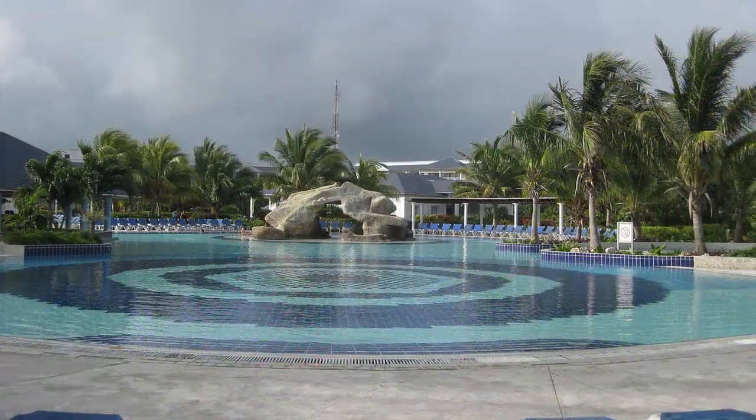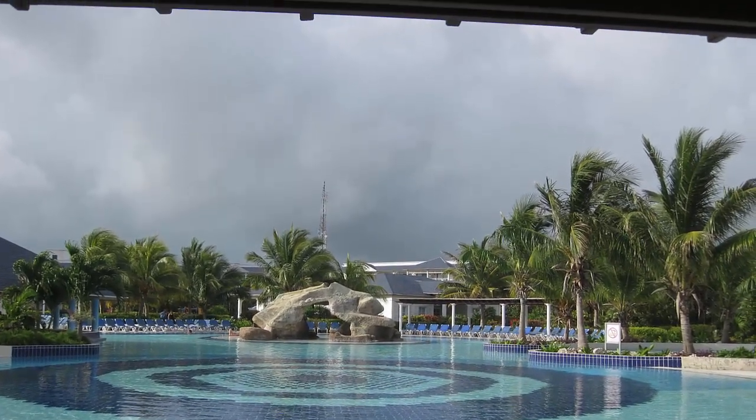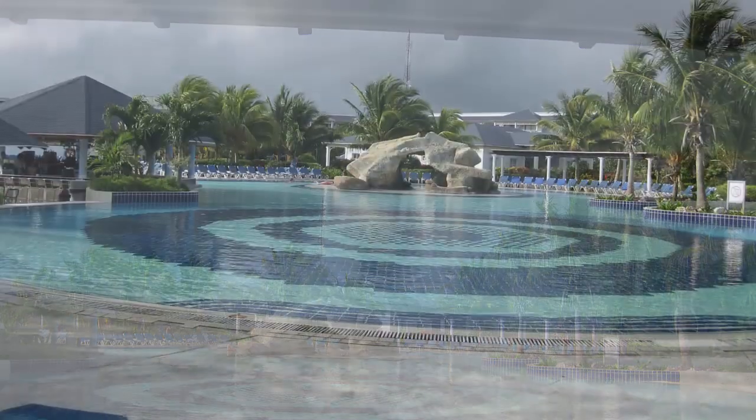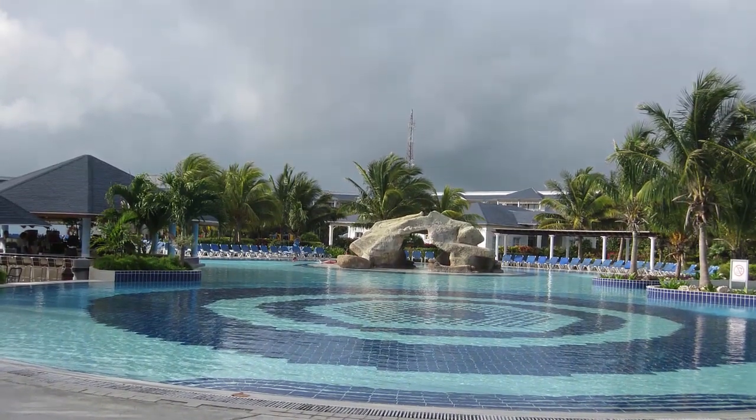The swimming pools are nicely designed. They're all curvy and round, and having a bridge that crosses over them is a nice touch as well. The poolside bar is more or less adequately stocked.